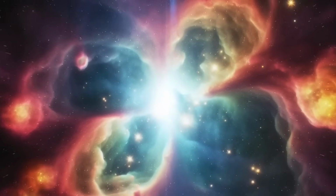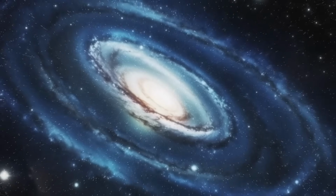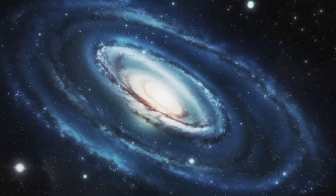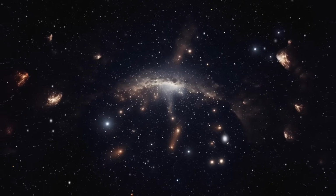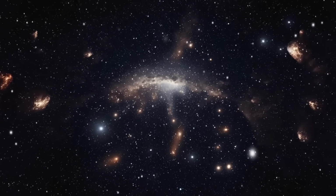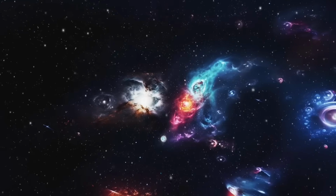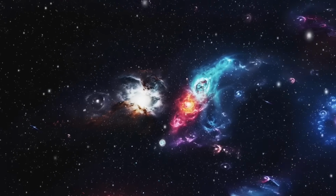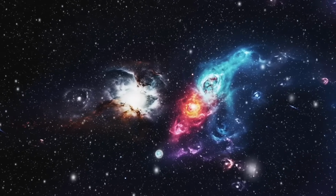Westerlund 1-26's supernova will send ripples through its cluster, shaping not only the chemical composition, but also the density, temperature, and distribution of nearby molecular clouds. The star's death will effectively sculpt its galactic neighborhood, demonstrating that the life cycle of massive stars is a primary driver of both chemical and structural evolution in galaxies.